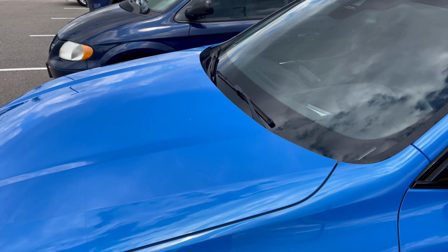Okay, so I got my car back. I'm here. They got all the hail damage out of it. It's great. It looks beautiful. I love the color of this thing. That's why I bought it. Blue is my favorite color.